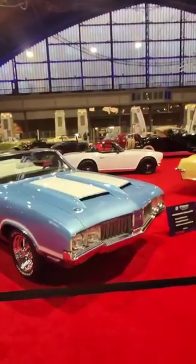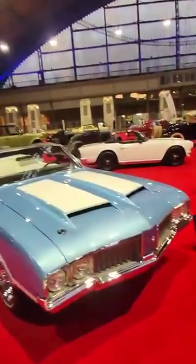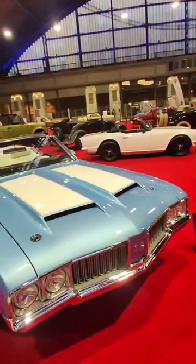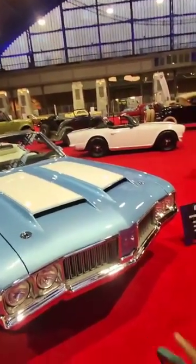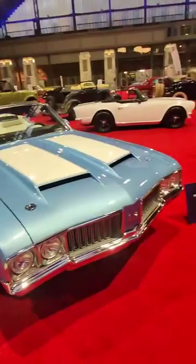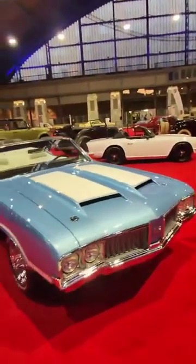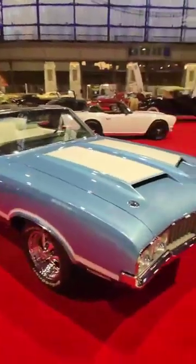One thing that I love about this car that's really cool is the hood locks. I love the scoop on it too, but I do love the hood locks on this car as well. It's something that not a lot of classic cars actually came with. I just thought that was so cool to have.